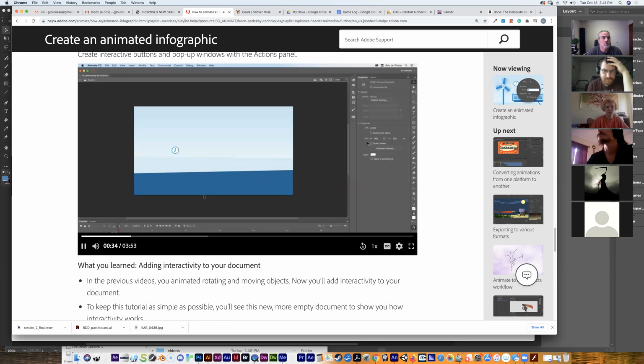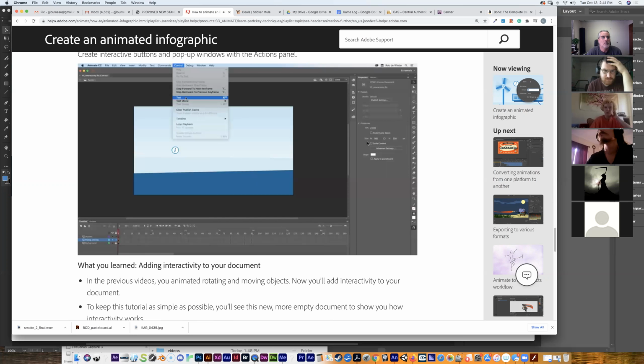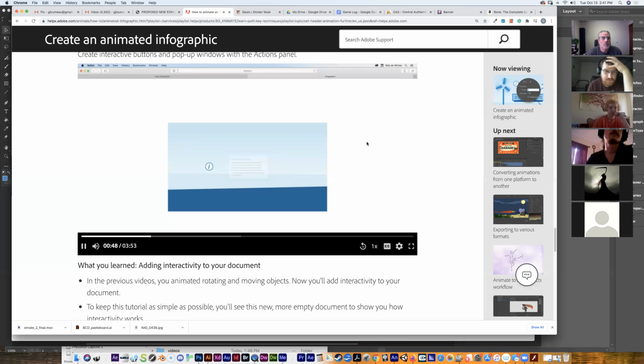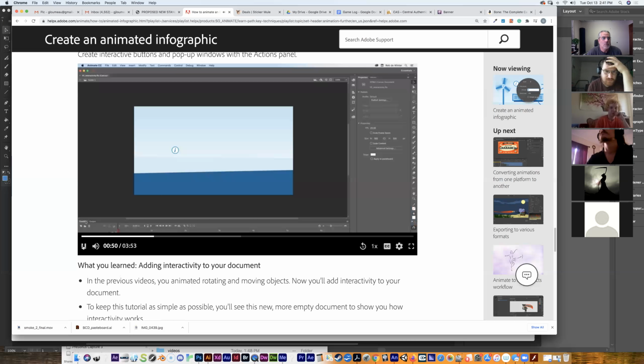To do this, I go to Control, Test. As you can see, this document contains a looping animation. The pop-up opens, closes again, and so on. So the first thing to do is to add a few stop actions to stop this animation.